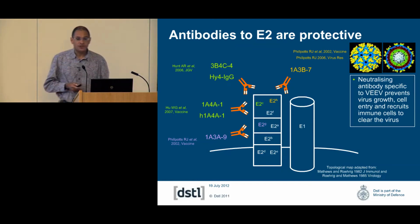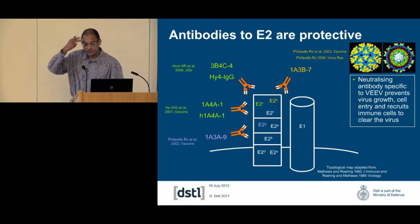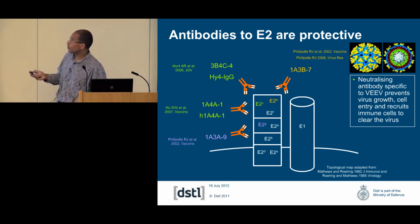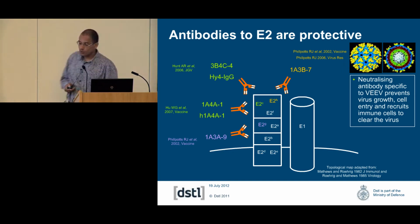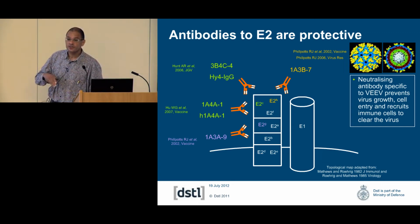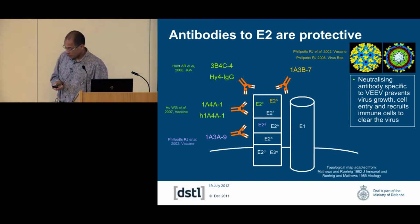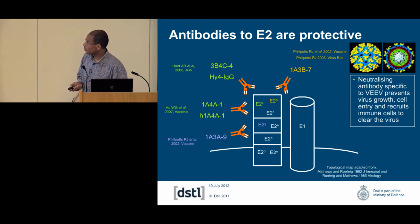There have been a number of studies over the years looking at antibody therapies for VEEV, and a number of monoclonal antibodies have been generated. One of the things that has become apparent is that antibodies to the E2 surface glycoprotein, which is found on the surface of the virus and on the surface of the infected cell, can generate neutralizing antibodies far more readily than the larger E1 protein. These antibodies will prevent the growth of the virus in tissue culture. They'll recruit downstream immune mechanisms, and they have the potential to ameliorate disease.